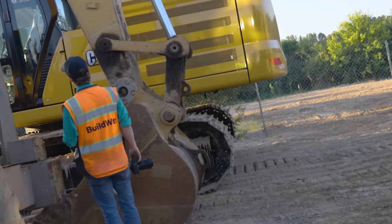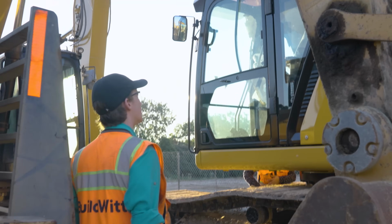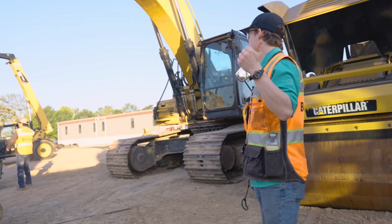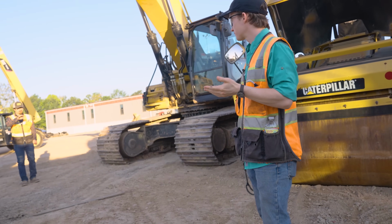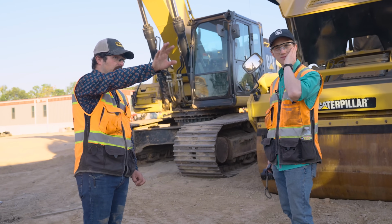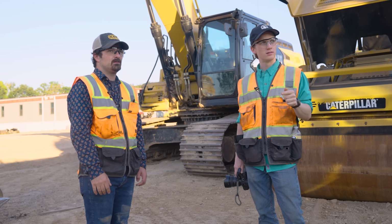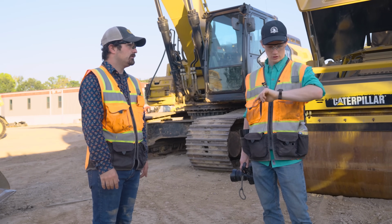This is the first new 340 I've seen. I think this is a 336. Well, if this is a 340, it's basically a 336. No, they renamed it. They wanted to call it the 339 originally, and then they were like, well, we'll just call it the 340. Yeah, that's literally just the 336, unless it's an older one, which I can't really tell.